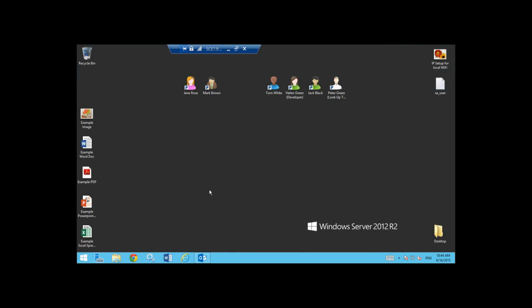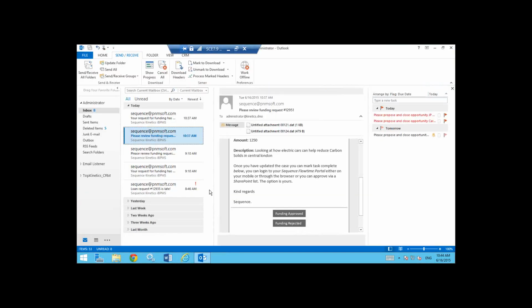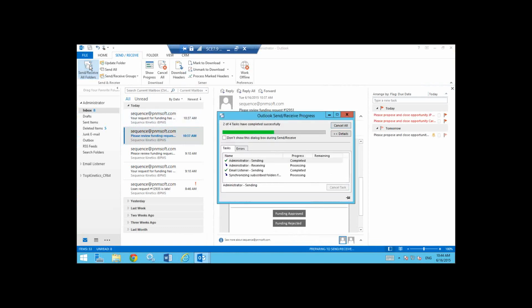And we've looked at the idea that you've got different ways of being able to mark the different areas of the system as being completed, one of which was by just using these items here, funding approved and funding rejected. But of course, we've created a task list in SharePoint as well, so it will be good that when we finish our job, we're also able to update that task list automatically.